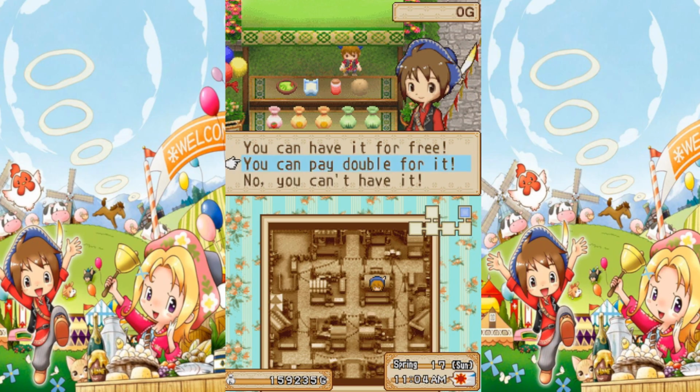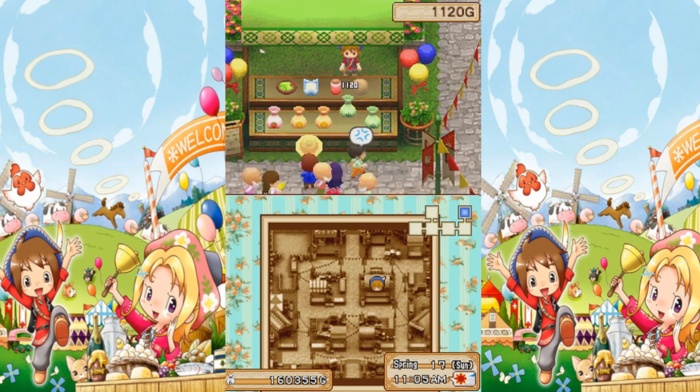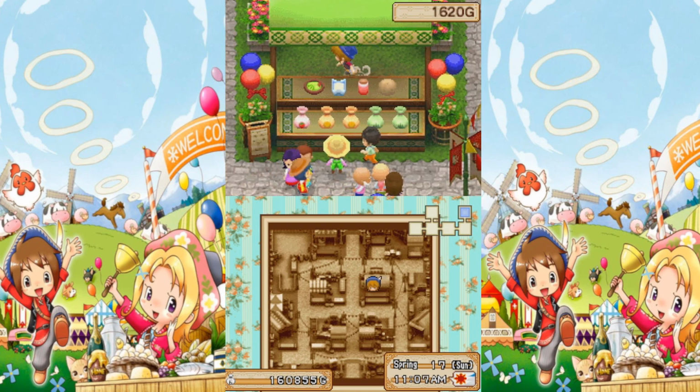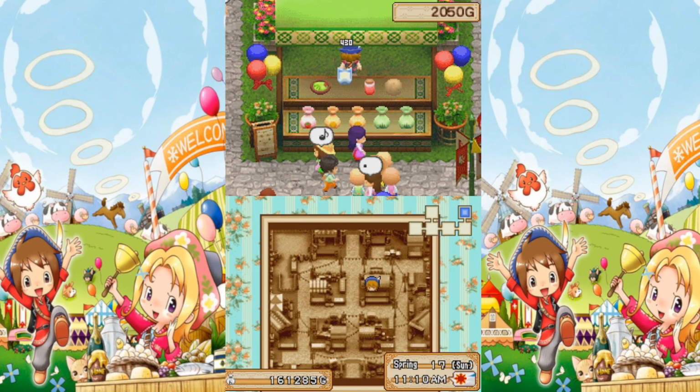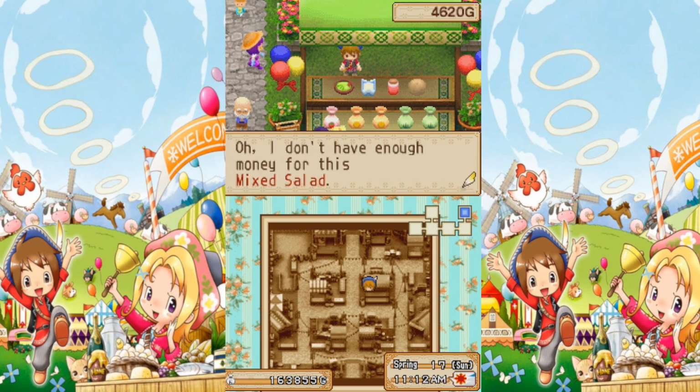No, you can't. And as I discovered, I usually tell them that they can have it for free because both of these options will get you negative reputation. But if you select the option to have them pay double for the item, they will pay double for it, but you'll also get negative reputation. Which is interesting. And at this point, I don't care because I don't have any reputation to begin with.